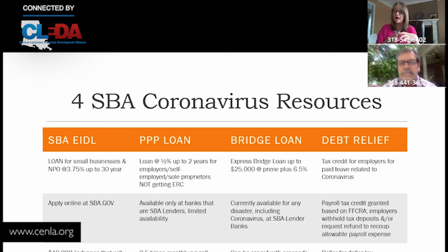And it is a higher interest rate. It's prime plus 6.5%. But you can then turn around as soon as you get that lower interest rate economic injury loan, and you can pay this one off in full. This is simply to bridge those businesses that need cash now until they can get their larger SBA EIDL loan, because you can get those from the bank and they have a faster turnaround.